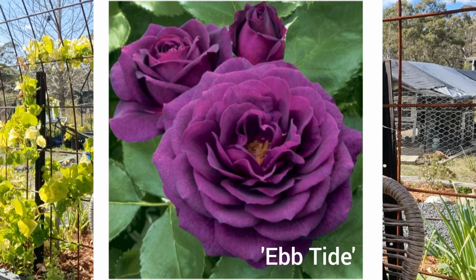And the other rose that I am going to be planting is called an Ebb Tide rose. When I first met my husband, he was a widower with 2 little children, and he has a beautiful purple rose tattooed over his heart for his first wife, Megan. I remember when I saw it thinking, oh wow, that looks like an Ebb Tide rose. And since then we've planted an Ebb Tide in our old house.